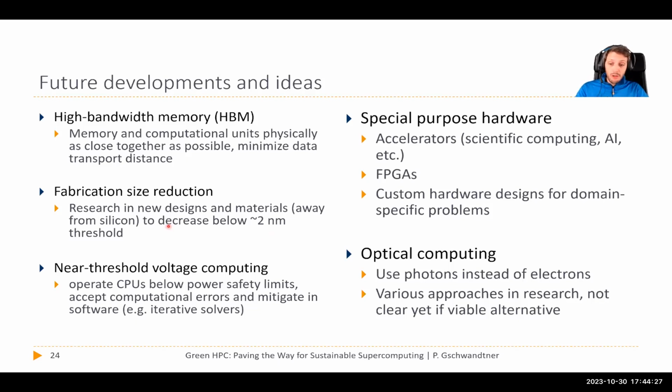And there's also something called near threshold voltage computing, which means we operate CPUs below safe power limits where the CPUs actually make computational mistakes. But we take into account that they make these mistakes and we try to run iterative solvers or approximative algorithms that are anyway approximating towards a result. So maybe we just need to do a couple of more iterations, but while doing so, we can save power because we can operate the CPU at a much lower power limit. And you can easily save a factor of 5 or a factor of 10 of power consumption, running them below safety limits and taking into account that they will make computational errors and 1 + 1 will not necessarily be 2. And use iterative solvers to mitigate that and work around that.